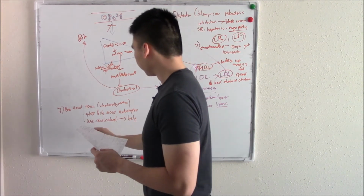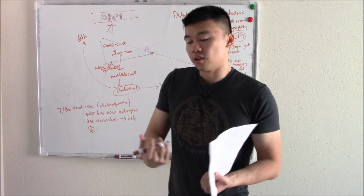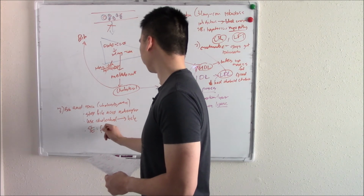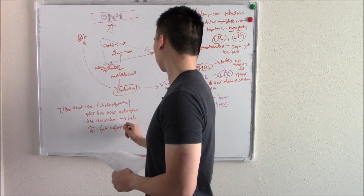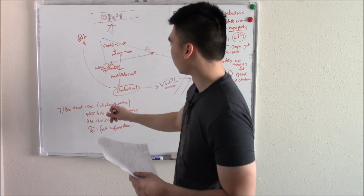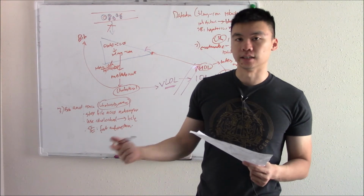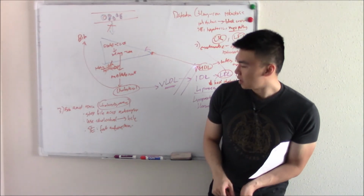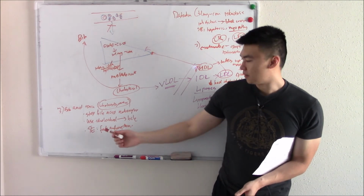Some side effects: stopping bile acid reabsorption. Bile acid usually breaks down fat. If you don't have that, you get fat malabsorption. The way they ask this, they'll say someone's taking cholestyramine, what are they going to be deficient in? Fat-soluble vitamins like A, D, E, K. Or a more clever way, they'll say someone's taking cholestyramine. They'll talk about side effects. They're having these really bad flatulence and really fatty stools.